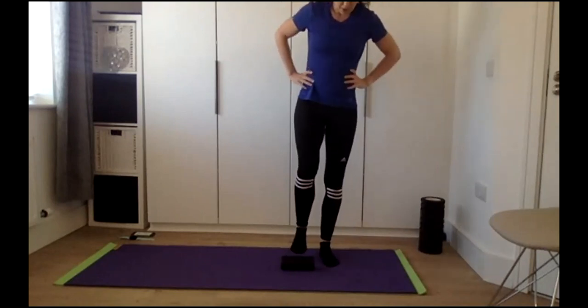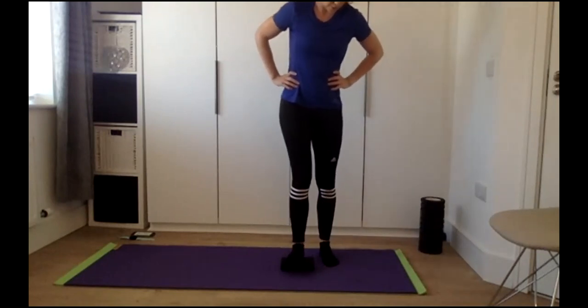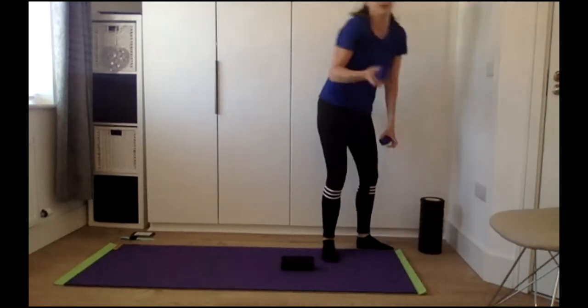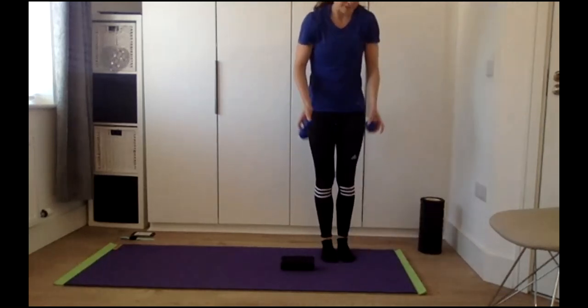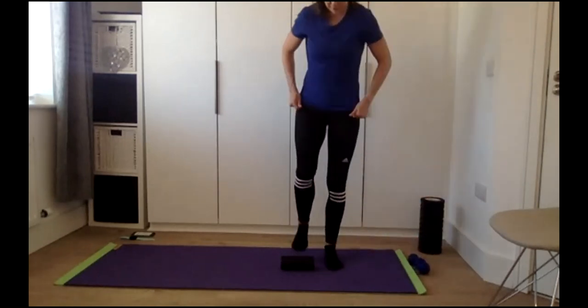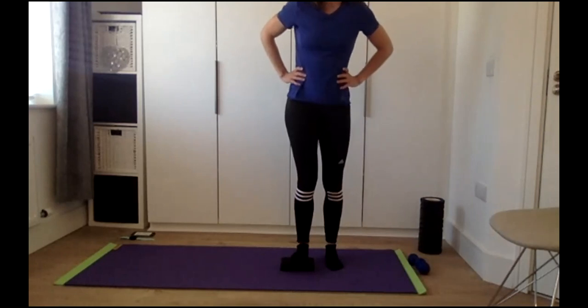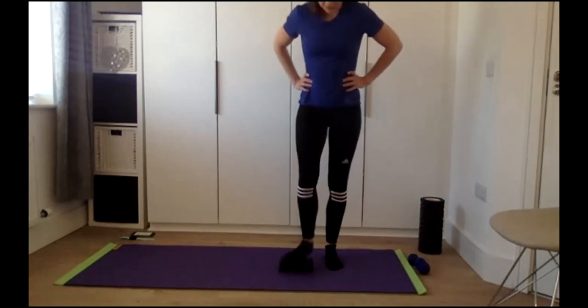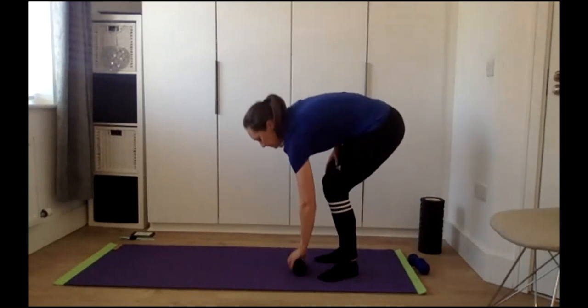Okay, so I have this foam roller, it's just smaller and handier, but you can use something like a tennis ball, a peanut ball, whatever you have is absolutely fine. Or if you don't have any of those, you can use a normal roller. I just find this is a little bit more effective. So all you're doing is trying to roll through the sole of that foot into that plantar fascia, nice and gently.